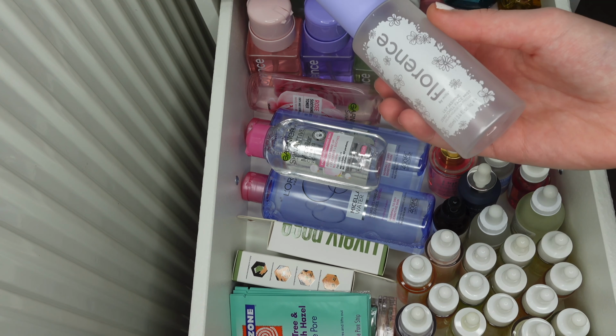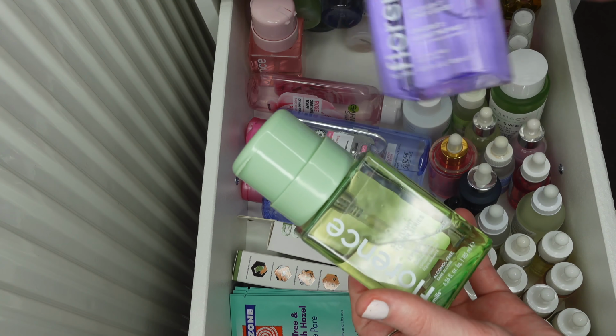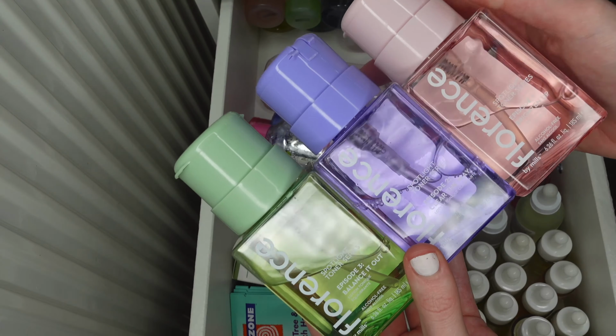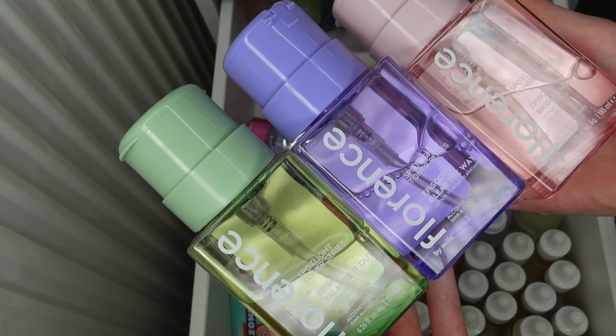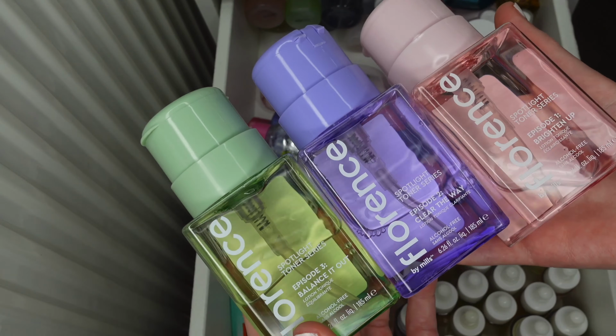And then we've got the Florence by Mills Facial Mist. Then we've got the 3 Florence by Mills toners. These are a series, so you start off with this one, which is Brighten Up, and then there's the second one, which is Clear the Way, and then Balance It Out. If you go on their website, it actually describes what each toner does, so I definitely recommend you go check that out.